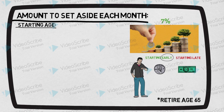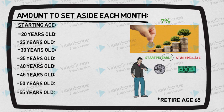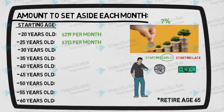If you start really early with investing, say at age 20, you have 45 years to compound your money to the $750,000 needed at age 65. And according to the calculator I used, you need to put aside $219 a month to reach this goal in retirement. Say you wait another 5 years with investing, meaning you'll be 25, you already need $313 a month to achieve this goal. Well, that's an increase of almost 43%.